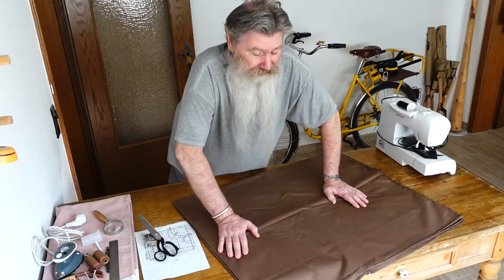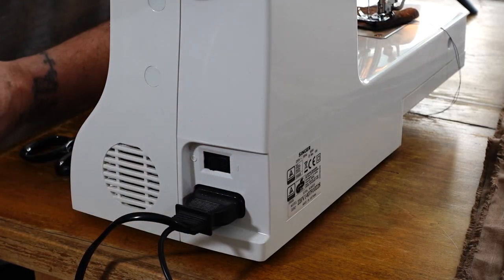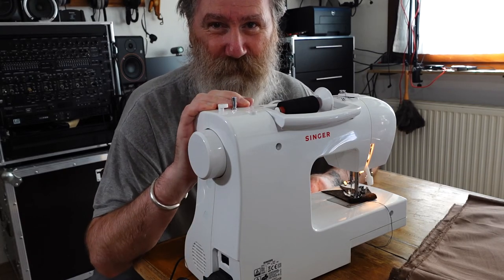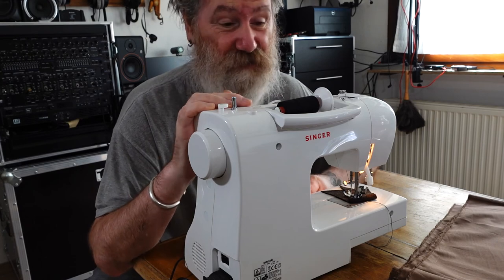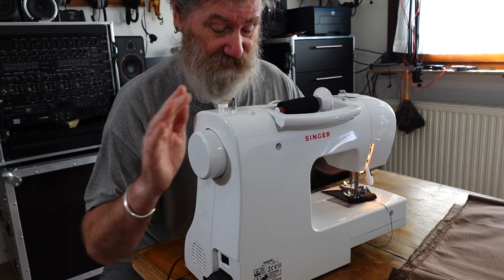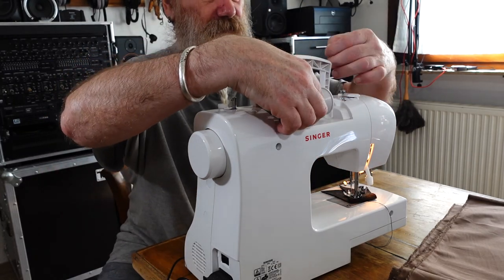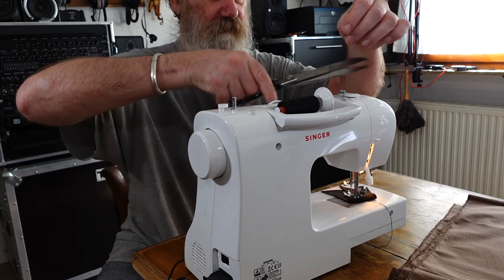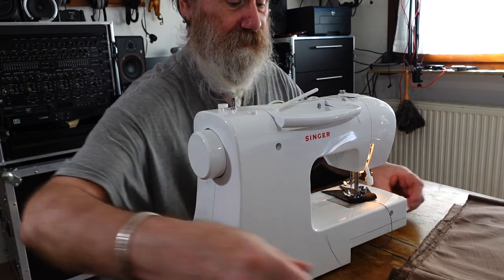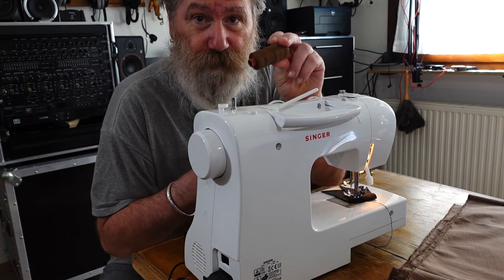Getting started, switching the machine on. And that's probably what you were waiting for, or maybe not. Getting the machine ready is the main thing, isn't it? Getting the thread actually changed for the start. Don't need the black anymore. We're going to go for the brown.